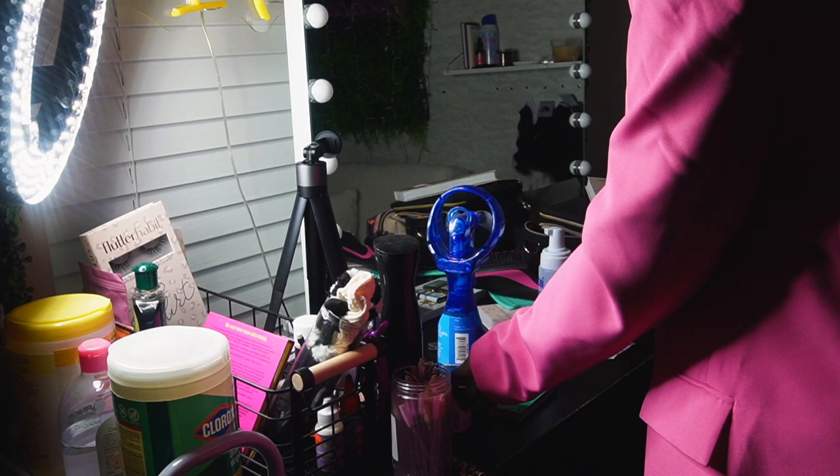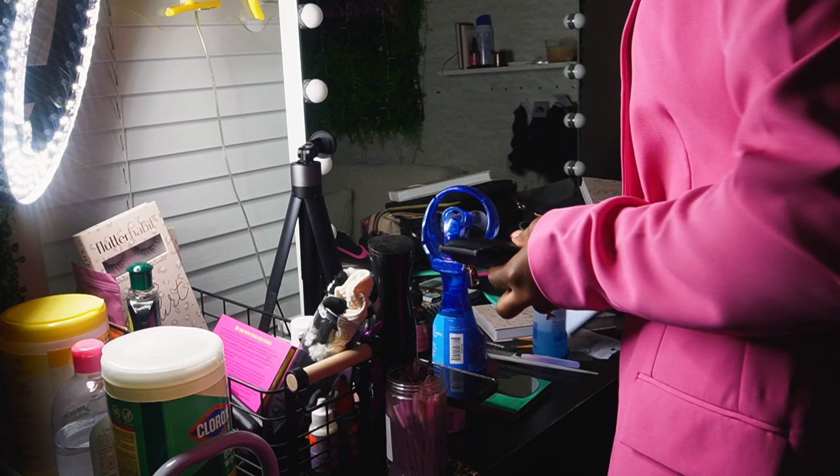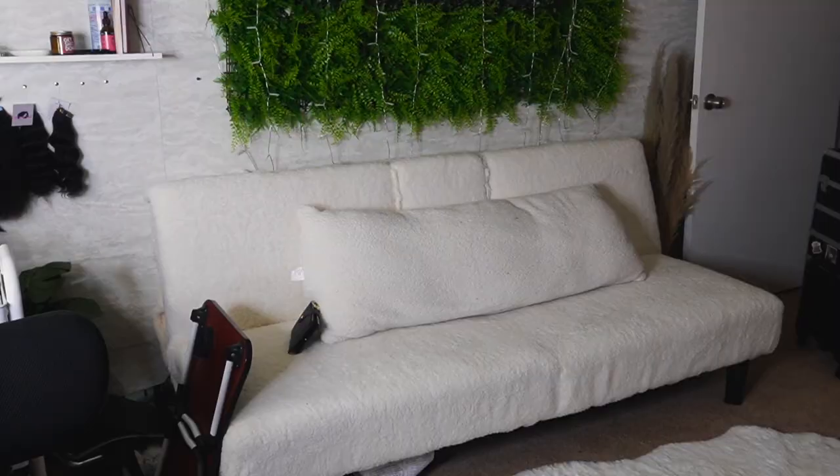After that, usually I spend a lot of time in this room doing my hair and my makeup, and as y'all can see, I start the morning off by turning on my ring light, because sadly in my apartment I do not have a lot of natural lighting, which is why I have my vanity mirror, and then I also have my ring light, so that gives me a nice sunlight type look.